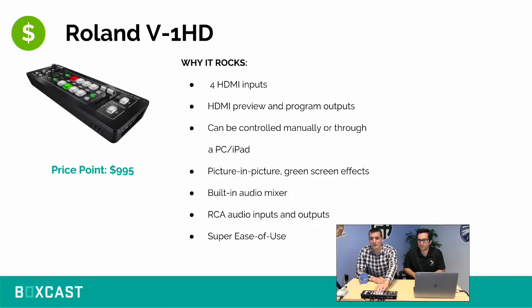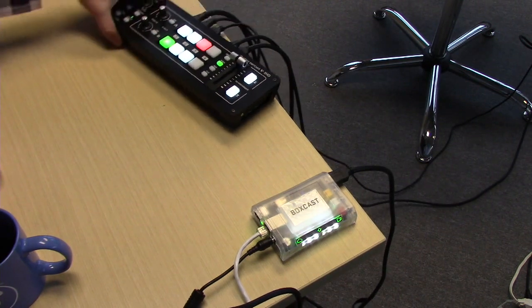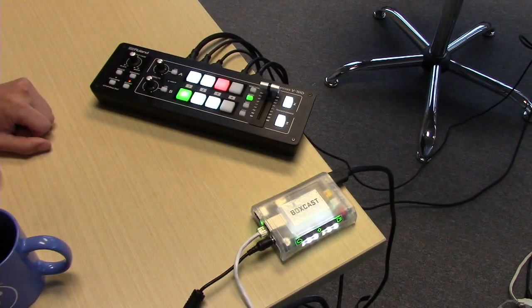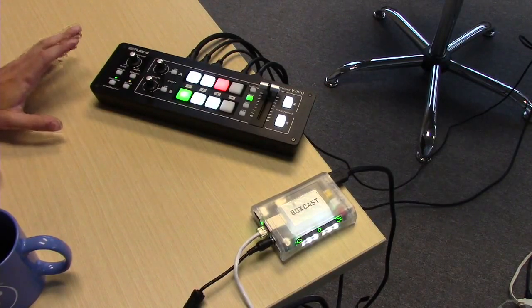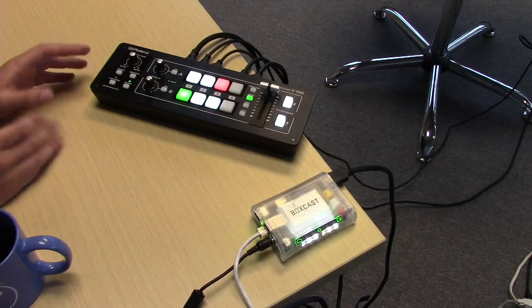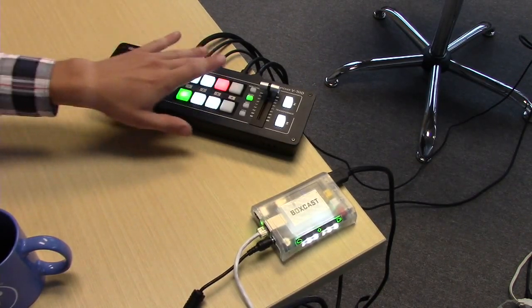Let me switch to a third view right now. I'll turn the PIP off, just to give you an idea of how this thing looks from this view. So you can do quite a bit of different things. You can control it through a PC or an iPad. There's a USB port on the back, which allows you to control it, or you can just control it on here by clicking all these different buttons.